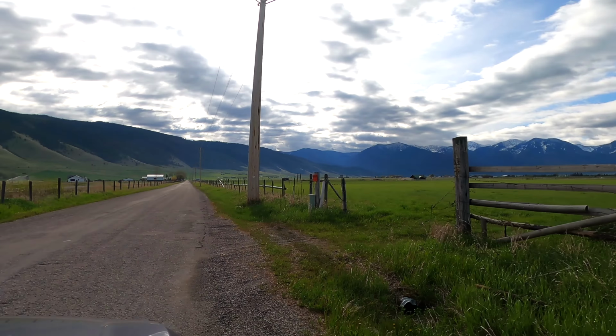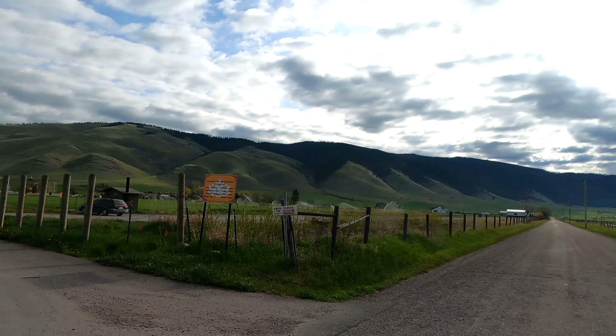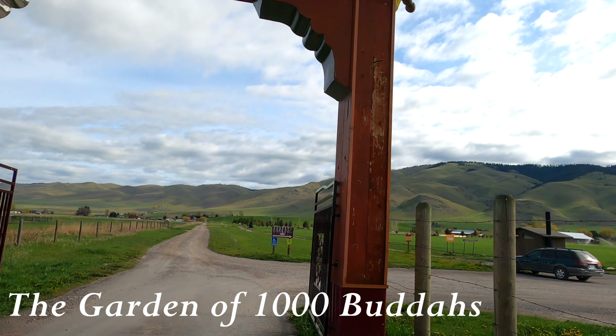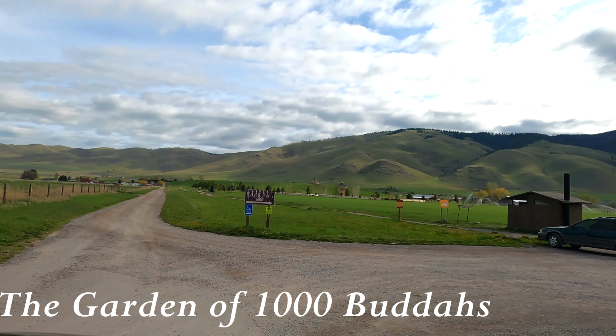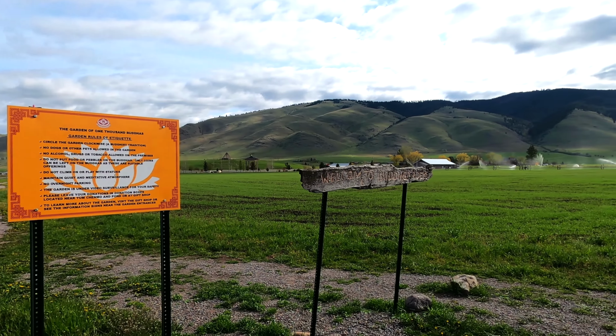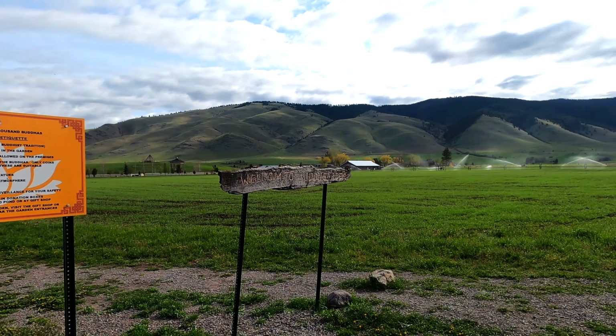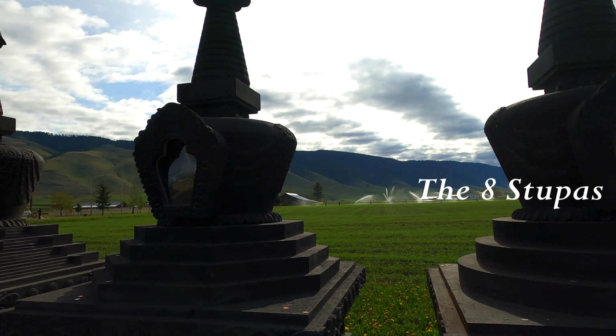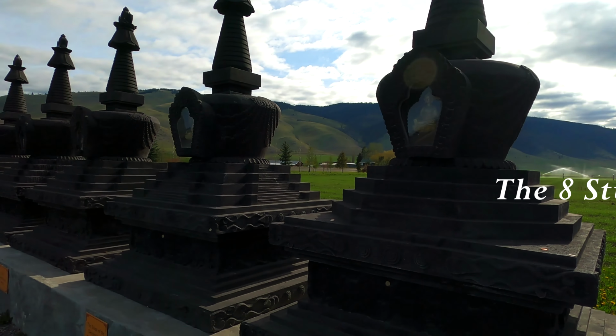I'm always searching for the unusual, the weird, and the wonderful. And this place is definitely wonderful. You wouldn't think you'd find 1,000 Buddhas in the middle of Montana, but under the big sky, they are stunning. The Garden of 1,000 Buddhas begins with the path, which starts at the parking lot, and is an easy stroll.